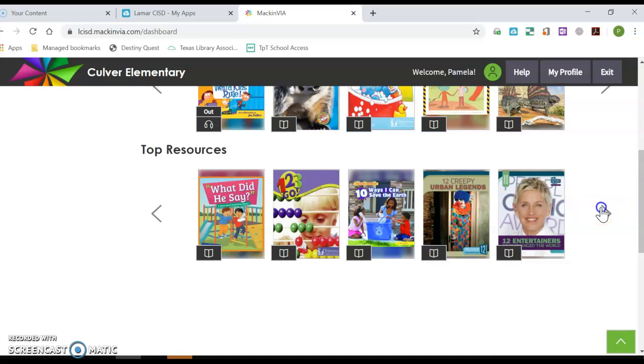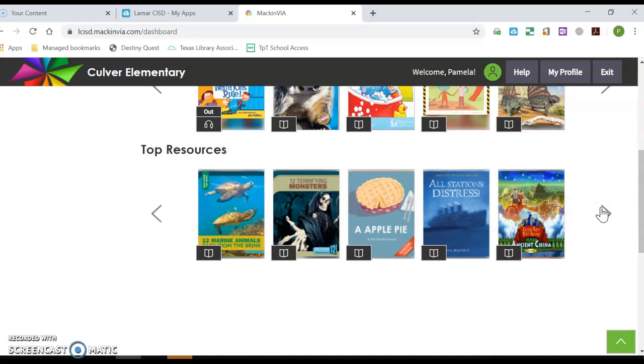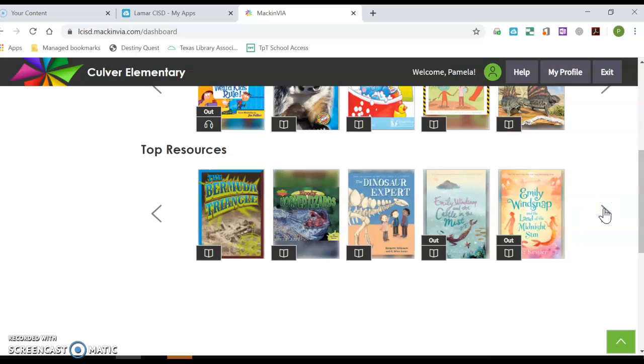And then we've got some resources here. These are nonfiction books, but some kids really, really enjoy nonfiction. They prefer it over fiction. So like All Stations Distress involves a ship sinking, and kids for some reason are very fascinated with things like that.